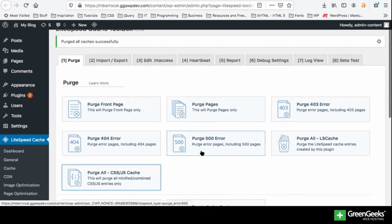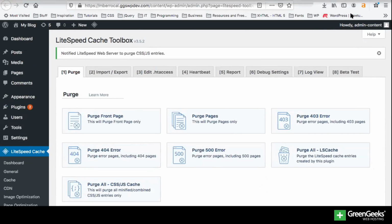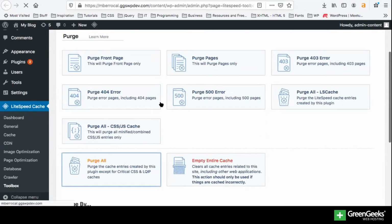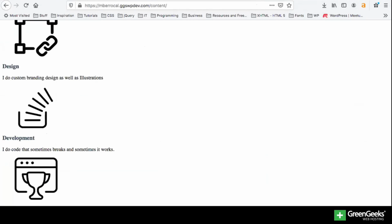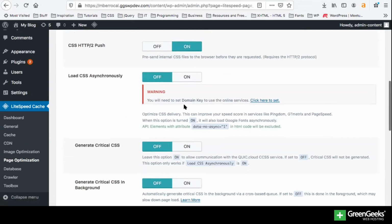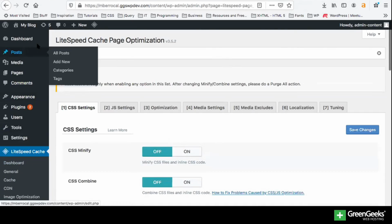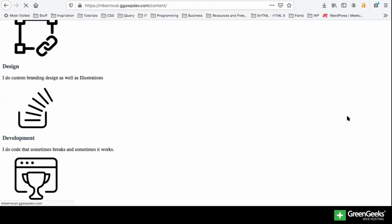No, actually, I'm going to just purge all CSS, JS code. And I'm going to refresh that. And it's still not liking it. I'm going to purge all. I'm going to refresh over here. Yeah, so I am going to get rid of this. And let me put this and this. And let's see. And now let's go back here again. Let me purge everything and reload.